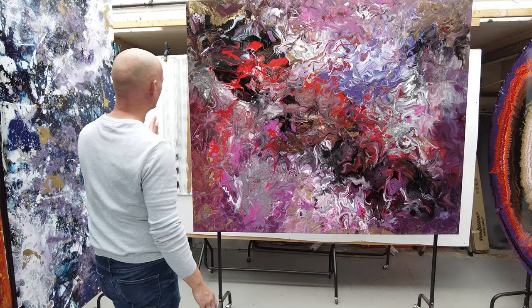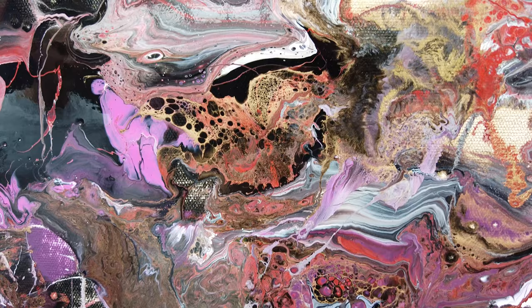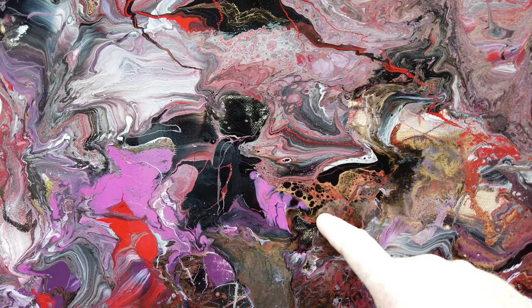Yeah, I came out earlier and tried to catch it in the sunlight, and I was saying like there's sort of like butterfly effects in here and things like that, like a butterfly wing here. Yeah. The devil's definitely in the detail with this one.